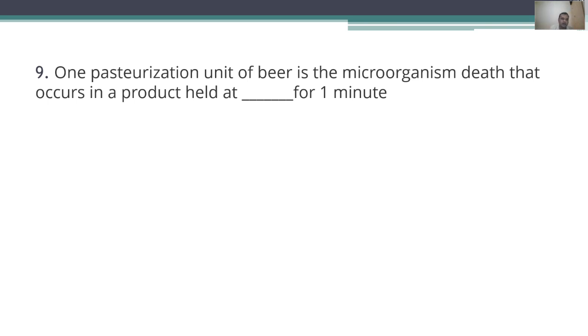Ninth question. One pasteurization unit of beer is the microorganism kill that occurs in a product held at dash for 1 minute. Dash means 60 degrees Celsius for 1 minute. What is one pasteurization unit? One pasteurization unit of beer is the microorganism kill that occurs in a product held at 60 degrees Celsius for 1 minute.